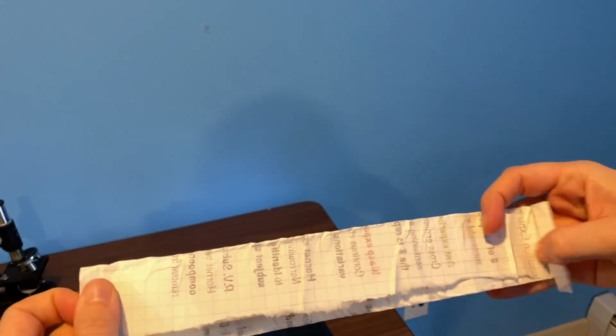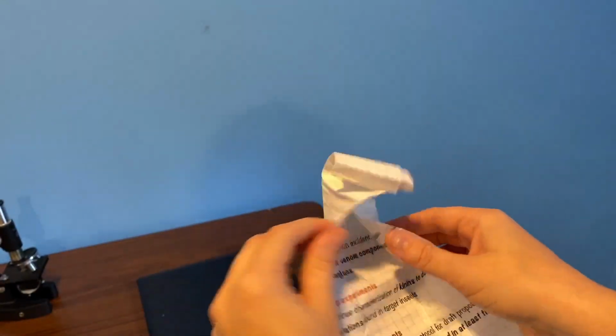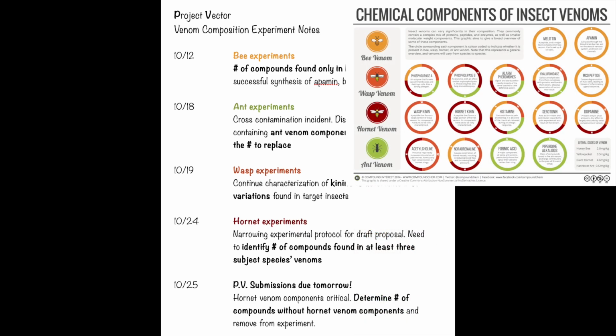You can relate these notes to the poster on the wall, chemical components of insect venoms, in order to solve for the 5-digit combination code. So the first one is the number of compounds found only in bee venom, and looking at the poster, there's 3. Number of compounds containing ant venom, there are 7. Wasp experiments, number of kinins, there are 2. Hornet experiments, number of compounds found in at least 3 subject species venoms, there are 8. And lastly, number of compounds without hornet venom, there are 6.